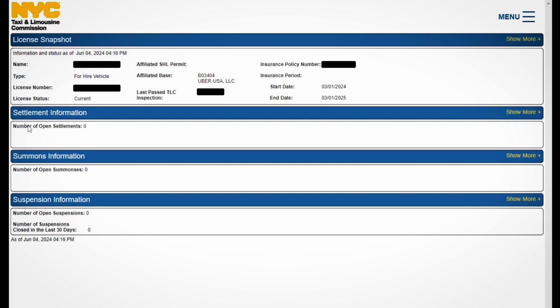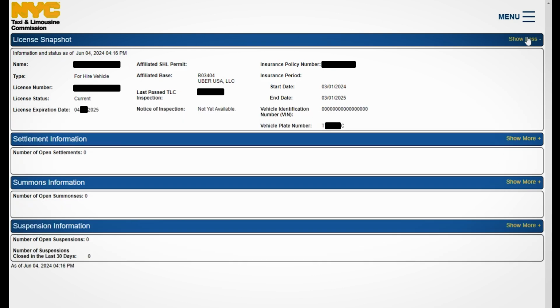In the TLC UP portal, you will clearly be able to check TLC plates, basic information, including FHV license number, license expiration date, base information, insurance policy information, and what VIN is attached to the TLC plate. In the boxes below the first informational box, you can easily check if a TLC plate has any settlements, summons, or suspensions.